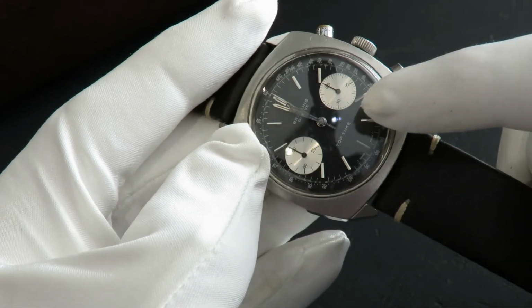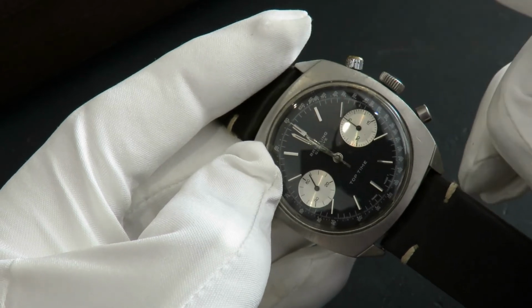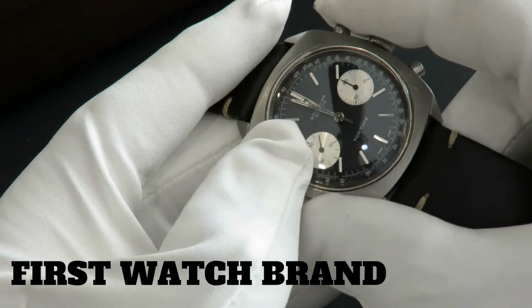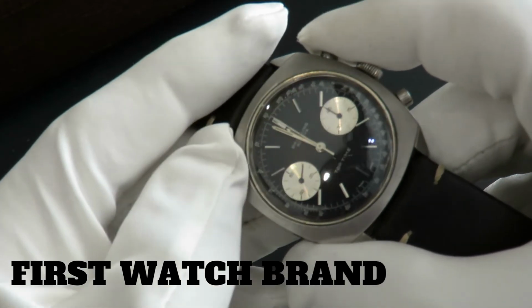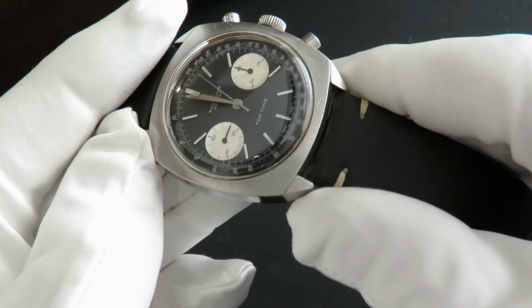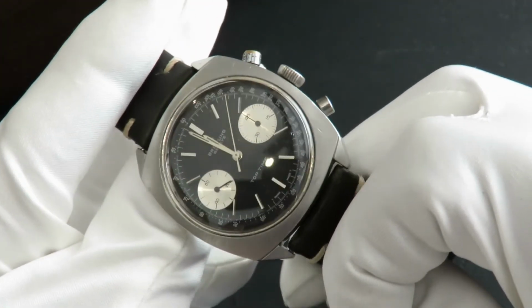Now what a lot of people don't know about Breitling is they were the first watch to put the pushers at 2 and 4 on a chronograph in 1933. As you can see, it's still a beautiful watch. Case shape is very interesting and I think it's cool.